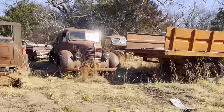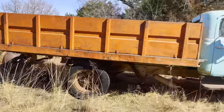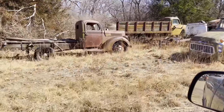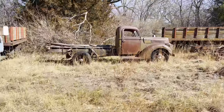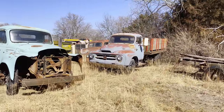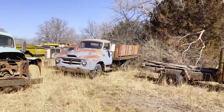My really old stuff I'm not going to chop up just yet. I might soon. Like that 39 International, I'm not quite ready to chop it up. That old 40 Ford or 41, whatever that is there, I'm not quite ready to chop it up. But that old jail bar Ford back there beside this blue International, it might get the chop. The International is sold, so it's safe.